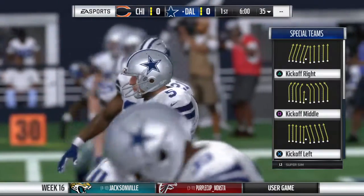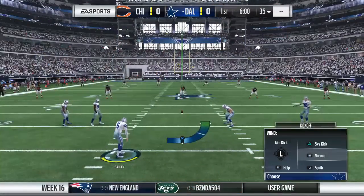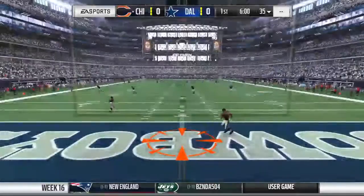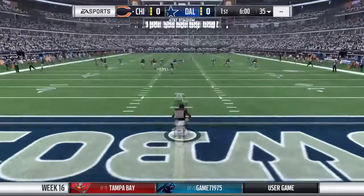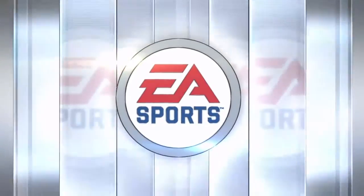In the center of the Dallas-Fort Worth Metroplex in Arlington and AT&T Stadium. Today, it's the penultimate week of the regular season, week 16, and we've got a good one in store between the Chicago Bears and the Dallas Cowboys.